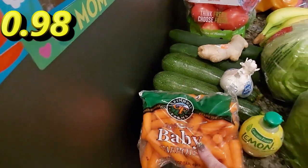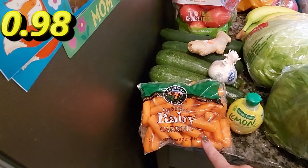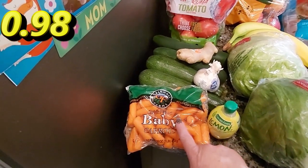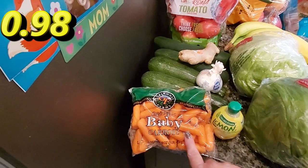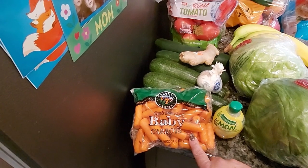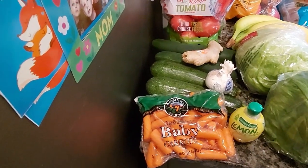Some baby carrots. This bag of baby carrots was the exact same price as regular carrots. They were both 98 cents at my store, but this one requires less work. I don't have to peel them or any of that. These are already washed and peeled and ready to go. I just need to chop them. So I just got this because it's easier to work with.